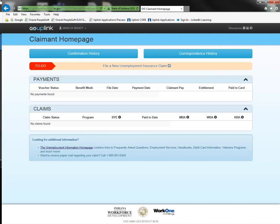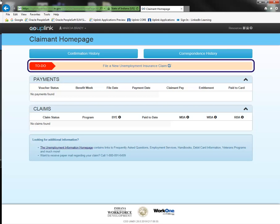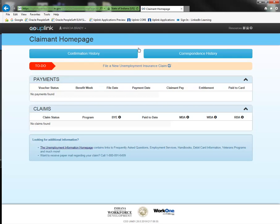Welcome to the How to File a New Claim tutorial. Log on to your Claimant account. In the To-Do box on your Claimant homepage, select File a New Unemployment Insurance Claim.